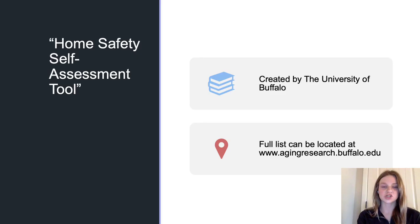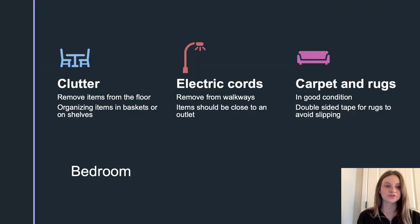So the home safety checklist was created by the University of Buffalo, and there is the link listed if you want to locate the entire checklist for your home. Just type that into your web browser, and the official title is Home Safety Self-Assessment Tool. So first we're going to start with the bedroom.